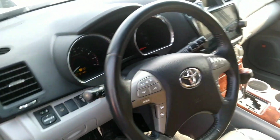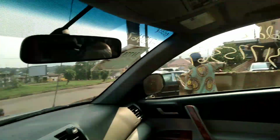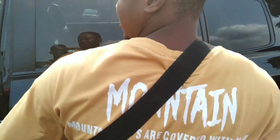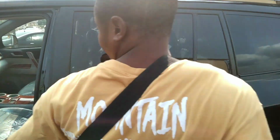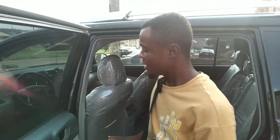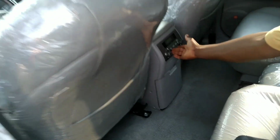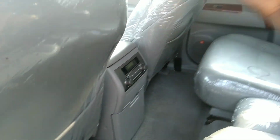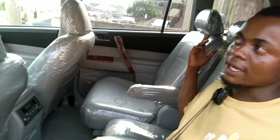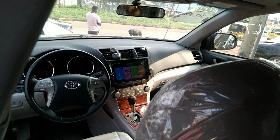This is 58,000 miles. You can see the open roof. This is a very, very nice car. Coming to this place, here you can see the second seat. This is actually designed for family. Here is where you can own the AC for your children or the people at the back. And here is the DVD, the TV that you can own to keep them busy.